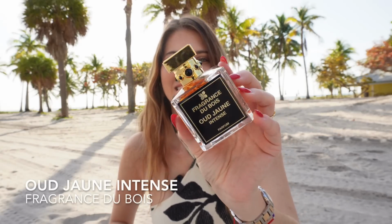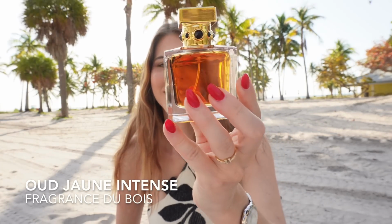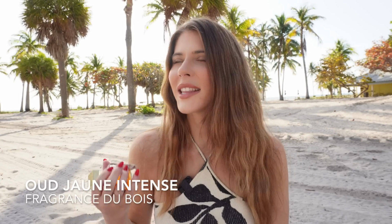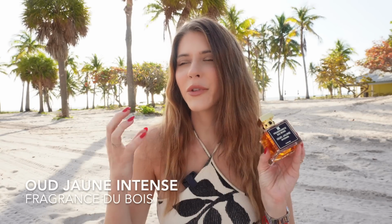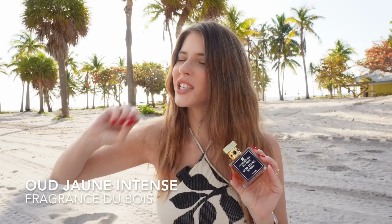So next up, we're going to talk about one of my favorites from Fragrance du Bois, the Tropical Queen Oud Jaune Intense. I mean, just look at the color. This juice color says it all, guys. But I will start off by saying that this one does lean just a touch feminine. I think that a guy could definitely rock this if he really likes yellow florals, warm tropical yellow florals, but there is something about this that I think is just a touch feminine.